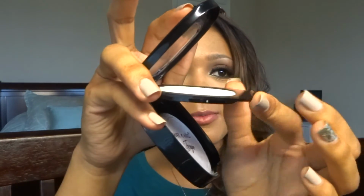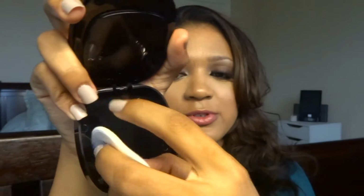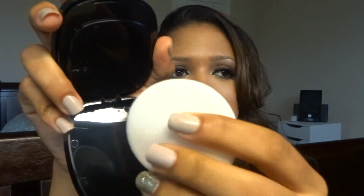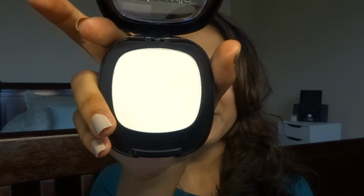And also the poor little mattifying powder. This pitiful little powder. This is basically like a white eyeshadow in a pan. It's very little product. This is how much product you actually get. You get this really cheap powder puff, which doesn't even feel like a nice powder puff. I mean, it might feel nice to the fingertips, but on your face it doesn't do much of anything for you. I don't know, it's just a really ashy white powder.